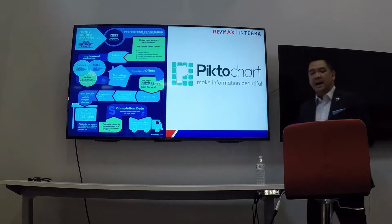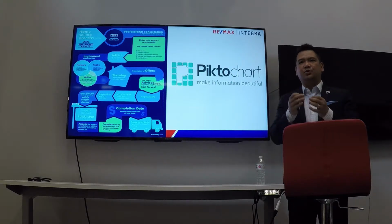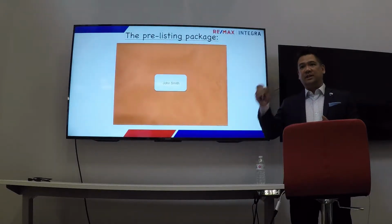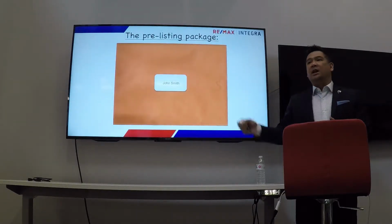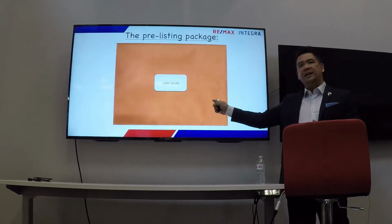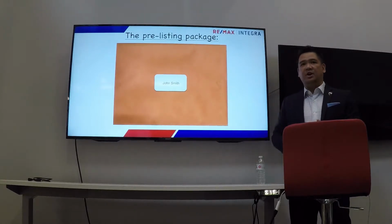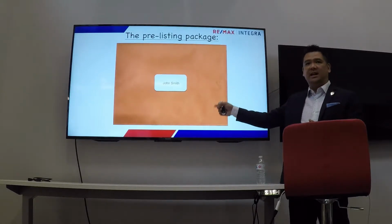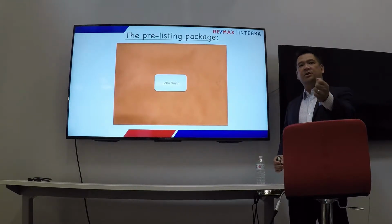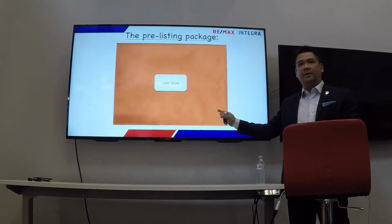Great. Now, once you have all the contents of your pre-listing package ready to go, you're going to put it into an envelope. Am I right? And then you deliver it or you send it. A lot of people do this. They put it into this envelope. I'm begging you, do not use this envelope. Don't put it into a manila envelope, white, brown, yellow, whatever. Because this looks like you're serving someone a subpoena to go to court. This is not really something someone wants to open up.